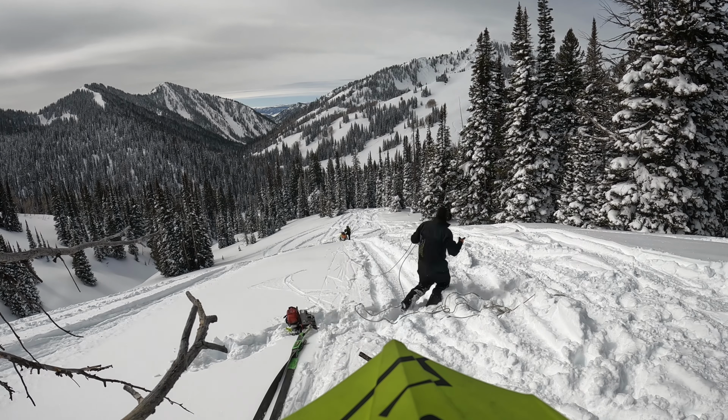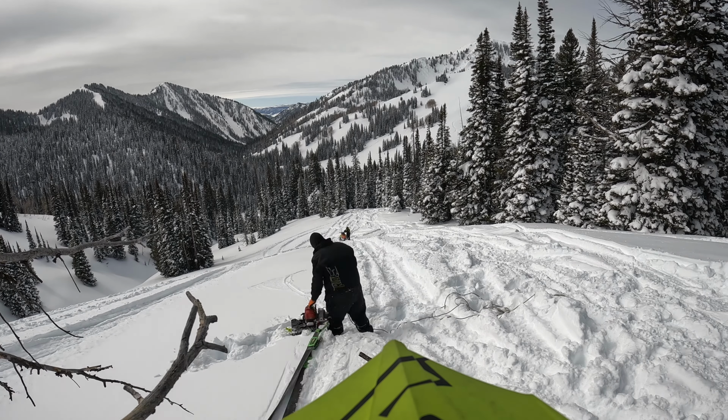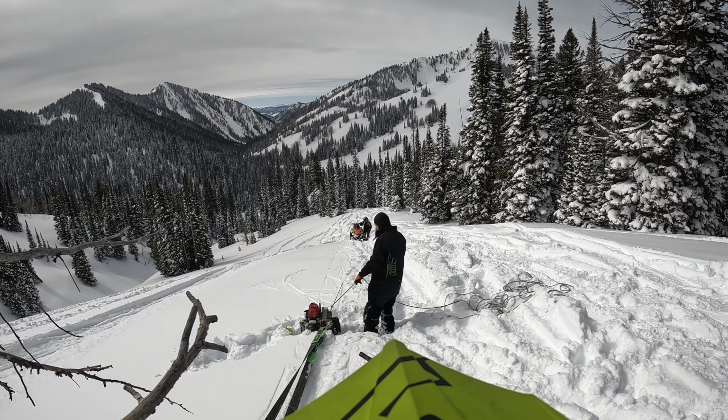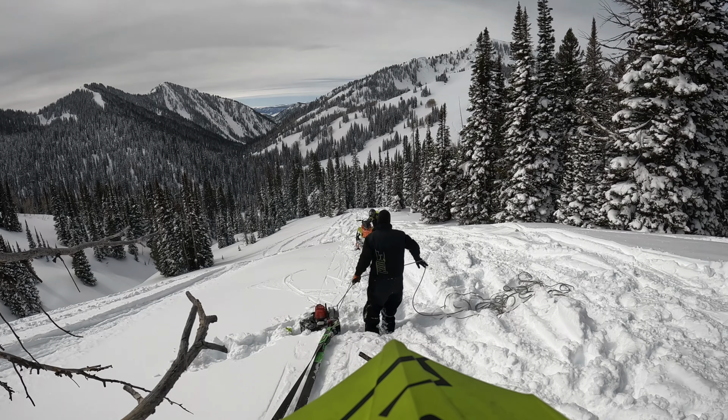Sometimes to readjust a pull angle, I'll go ahead and step the rope in the snow further over so that it pulls up in another direction. So after quite a few pulls, some hiking, some uphill, downhill, some stucks, that's the top right there. From here we should be able to tow it out.